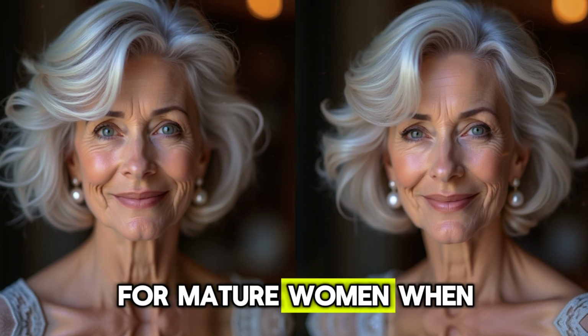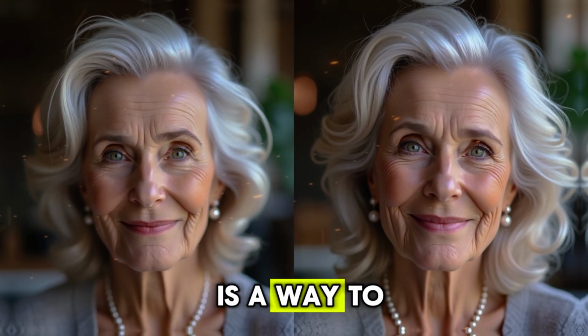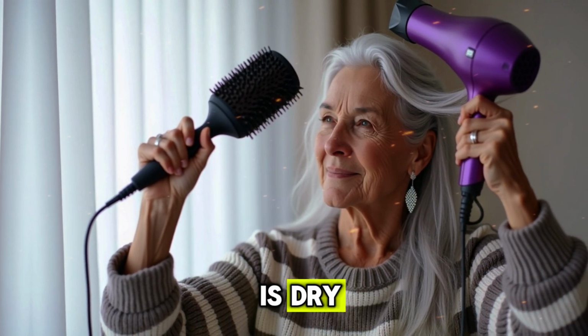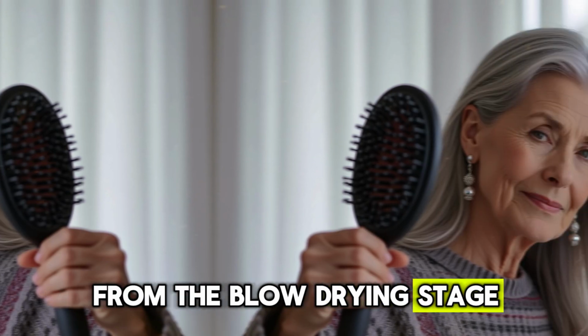For mature women, when hair starts thinning and facial skin loses firmness, lifting the gaze upward is a way to look younger without cosmetic intervention. But don't stop at changing the part only when your hair is dry. The secret lies in how you style your hair from the blow-drying stage.